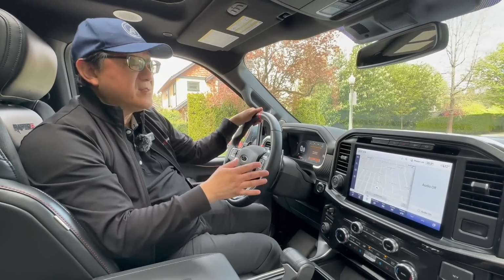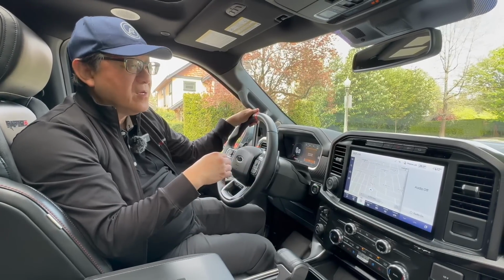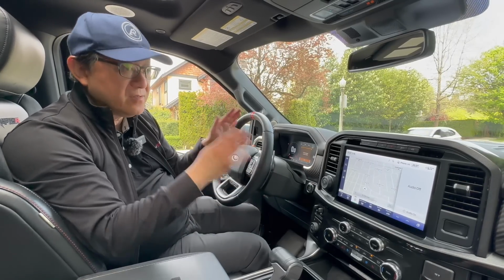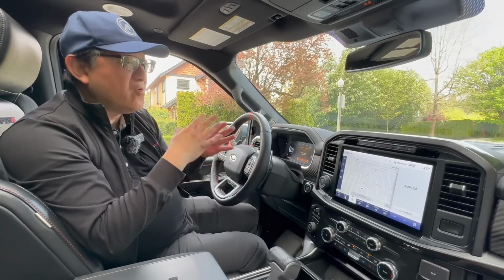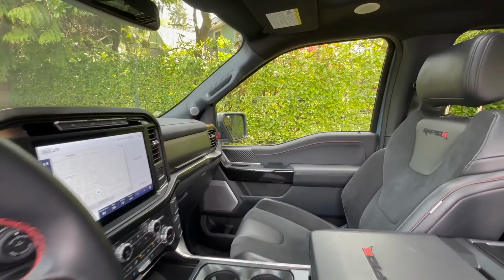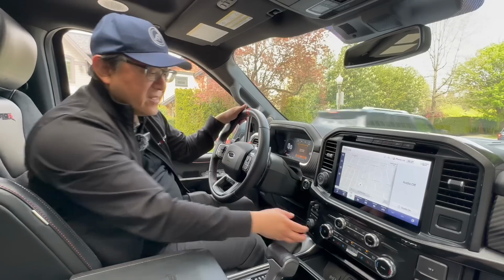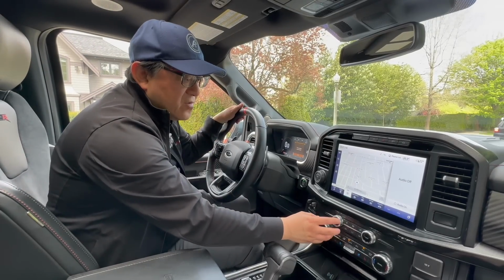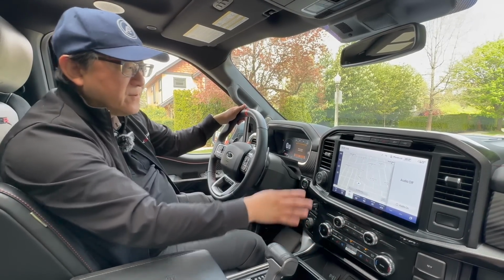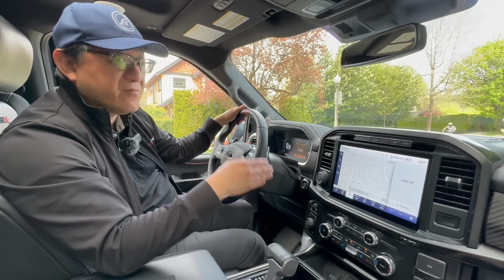So now I'm inside the Raptor R, and this is where I'm going to be a bit more critical, because I actually love the design and the engineers did a great job of coming up with a good layout. That's obviously the strength of the whole F-150 series, because everything is easy to reach, and thankfully everything is still physical buttons and switches. We got everything from the temperature control to the volume control. It's all within pretty good reach, and the infotainment system is big and also quite fast and responsive.